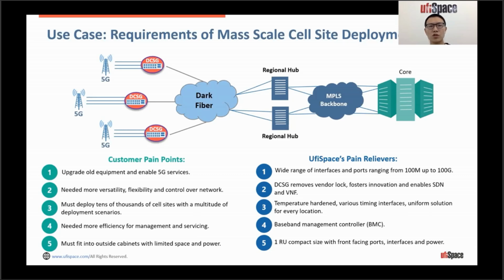They wanted to go to an open disaggregated router because of all the reasons Barry mentioned, so I won't go too deep into that. Versatility, flexibility, reliability, and of course, there is the savings to CapEx and OpEx. So our DCSG was a two-birds-one-stone solution for them. They could upgrade their CSGs to meet the growing data demands on their network and enable their CSGs for their 5G rollout.